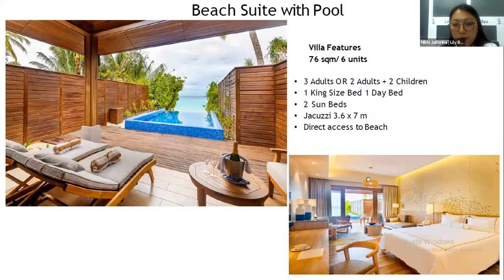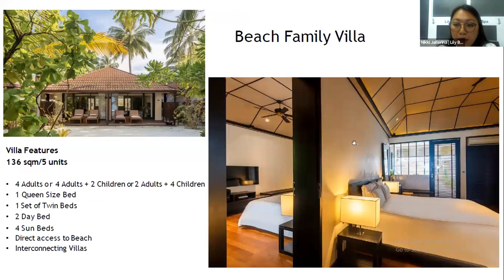But for larger families, we also have the option of the beach family villa. This is an interconnecting villa. The style and design are the same as the beach villa. The only difference here is that there's a door. Each room has its own bathroom, its own mini bar, and its own key card. So if you're traveling with friends as well, you don't have to disturb the other room when you go out or come in to the villa.